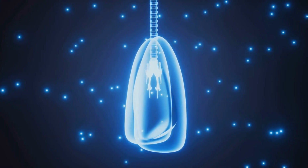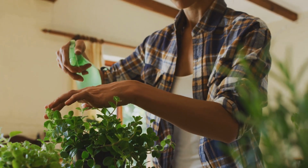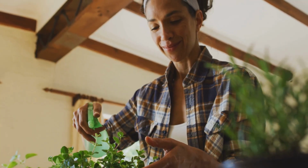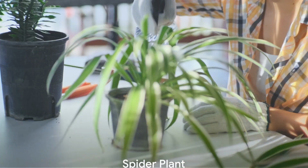If you're a former smoker or live with someone who smokes, your lungs may still be in recovery mode. Even after quitting, residual toxins like formaldehyde and carbon monoxide can linger in indoor spaces for years, especially in older homes with carpets, upholstery, or poor ventilation. That's where detoxifying plants come in. Some varieties are particularly good at scrubbing the air of harmful gases and chemicals linked to cigarette smoke, making them excellent allies for respiratory healing.